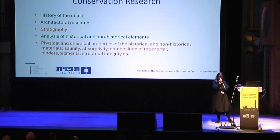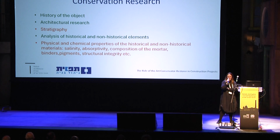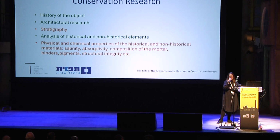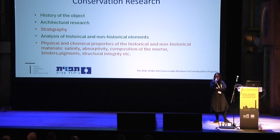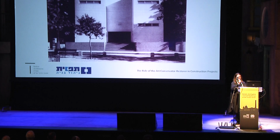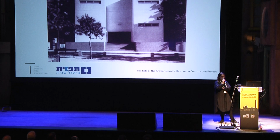A little bit less they deal with values. This is something that I will talk about a bit later. And they also analyze the historical and non-historical elements. Based on such Tikteut, we should know what should be preserved and what should not. What I found missing here is addressing the issue of the materials. I didn't see a lot of professional reports on composition of the materials, on chemical and physical properties of materials, and also not a lot on stratigraphy of layers. And I would like to show some examples. This is Beit Ha'atzmaut, the project that we used to deal with not long ago.